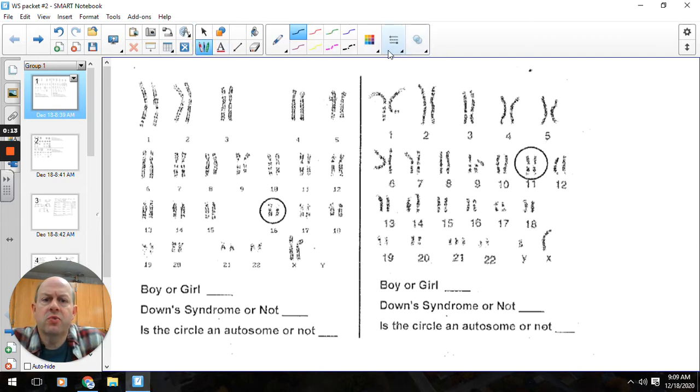So our first one was our karyotypes, and we want to know if this is a boy or a girl. So we go down to our sex linked, and this would be a girl. And then we want to know if it's Down syndrome or not. So we go to the 21st chromosome, and there's only 2 of them, so that would be no on the Down syndrome. And then we want to know if the circled chromosome is an autosome or not. That would be an autosome because 1 through 22 are all the autosomes. So girl, no, and yes, that's an autosome.